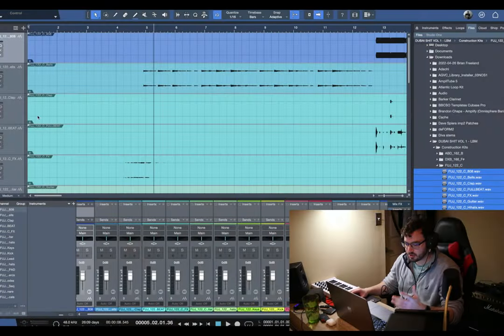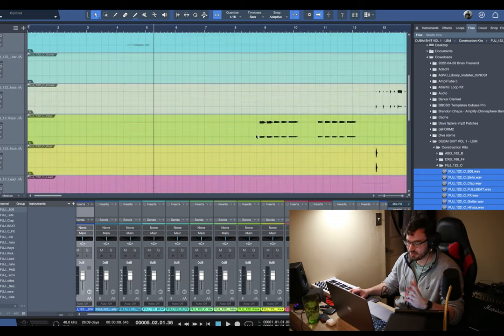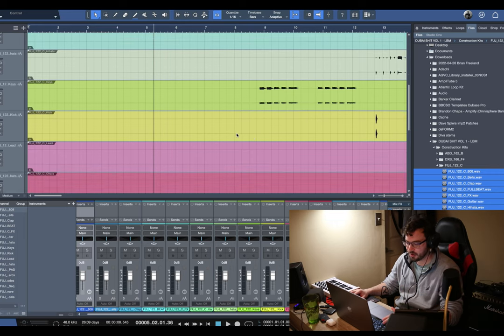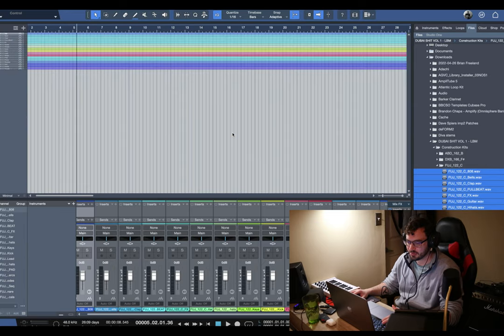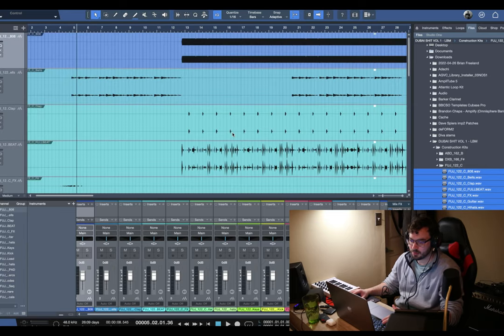All right, so I'm going to start this by just playing one of these construction kits. So this is from Dubai Shit, Volume 1. All right, so I've just loaded this up here. We're going to listen to it, and then we're going to go into some of the other ones. Again, there's a lot to cover, so we're probably just going to check out some loops and maybe some of the presets.